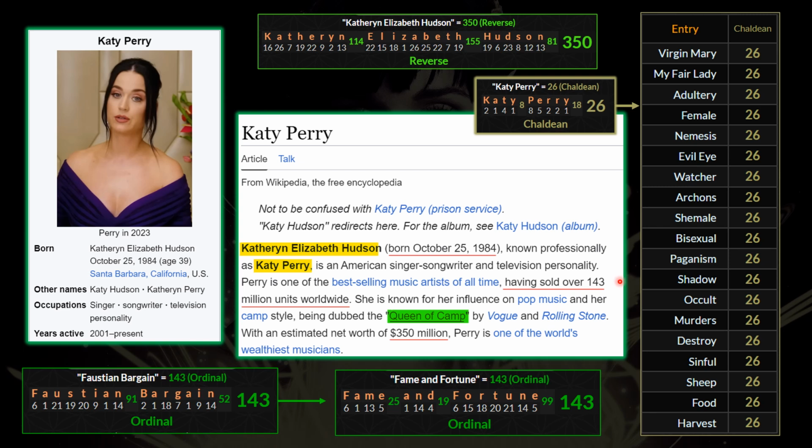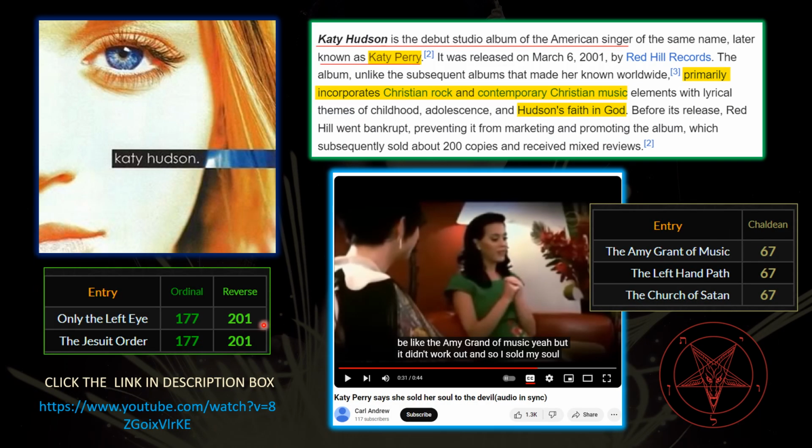Also, you'll see here in our Decode, fame and fortune is 143 in the English ordinal, matching Faustian bargain. And for those who don't know, a Faustian bargain is the deal with the devil. And you'll see here that Katy Perry did just that, and she admitted to it. So let's have a look.